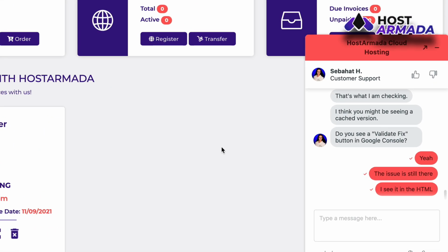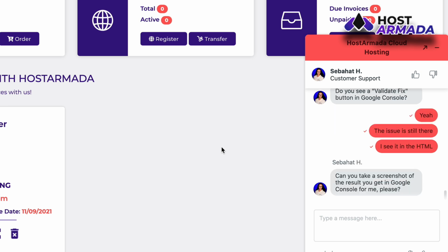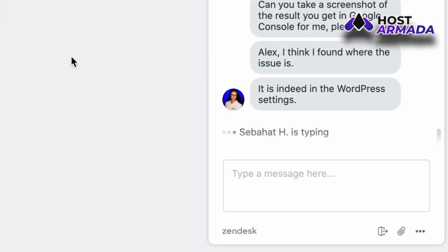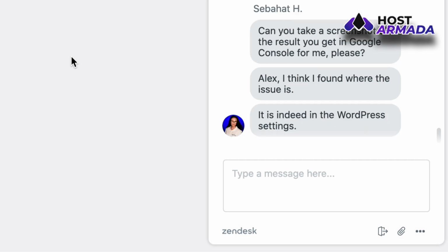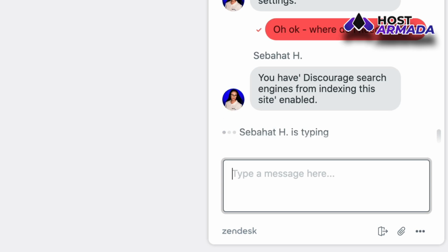And then they came back and said that they thought it could be a caching problem. And I should go back into Google Search Console and press the validate fix button, which, well, I didn't bother doing because that's a bit pointless because we hadn't actually fixed anything. And yeah, then a bit more time passed. They then asked for a few more Search Console screenshots, and then out of nowhere they said it's because you've got the tick box ticked in your reading settings. Woohoo! So I was very pleased with that.